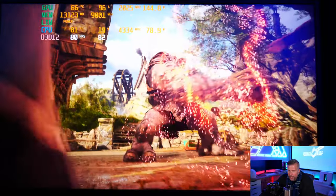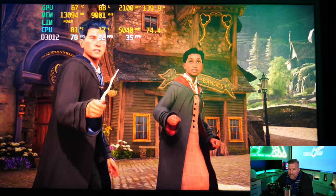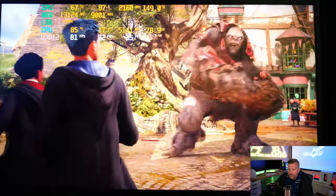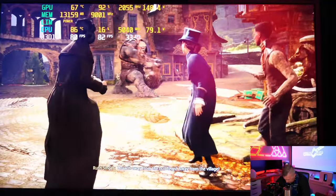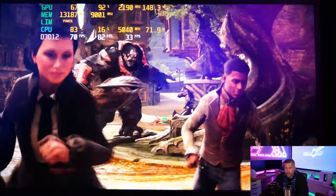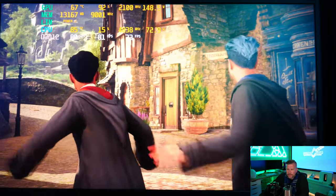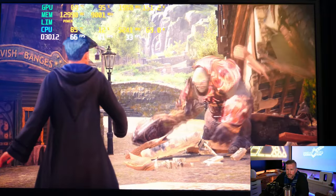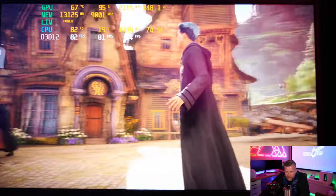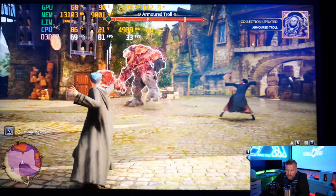We'll get some combat going here. I'll try my best not to die. So this game is a lot like Elden Ring combat in the sense that you need to use attacks with continuous dodging.